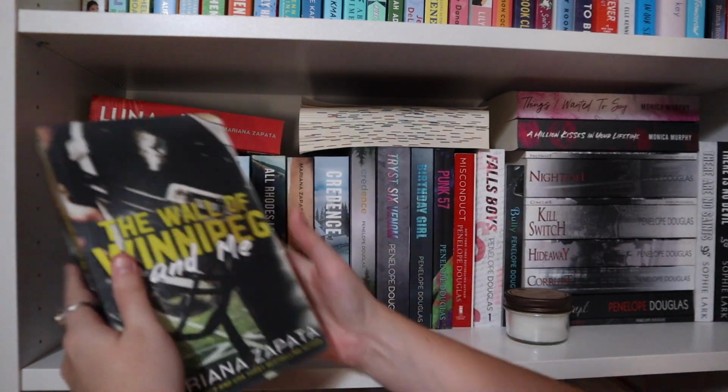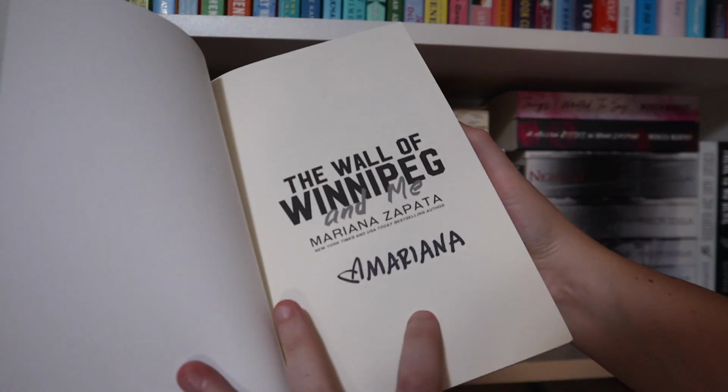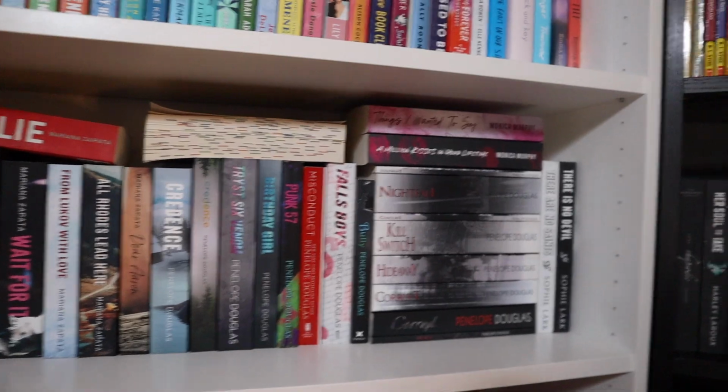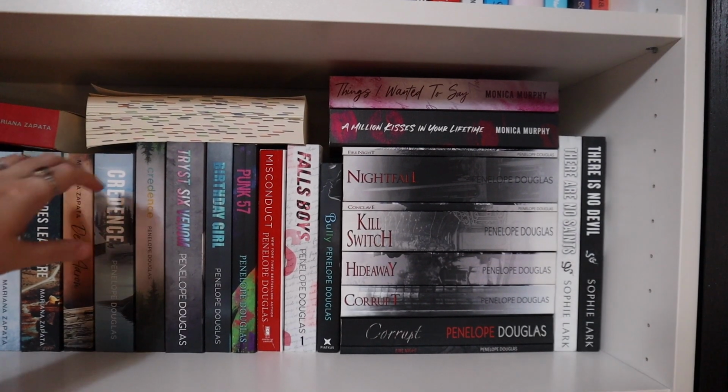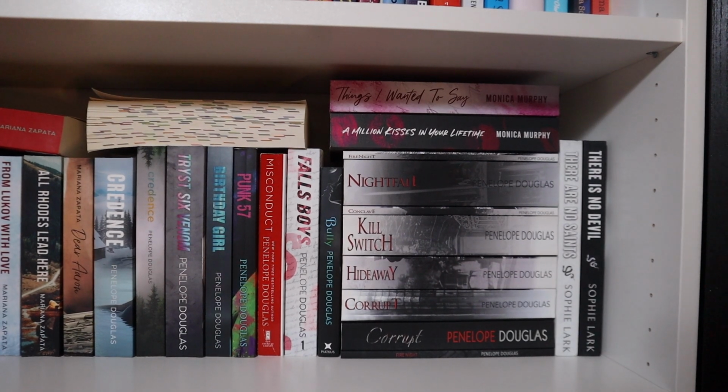And then I have a signed copy of Wall of Winnipeg. And then Penelope Douglas. So I do have one signed copy of Penelope Douglas. It's just like the Credence special edition one. Which is ironic because that's like the only Penelope Douglas book I really didn't like.